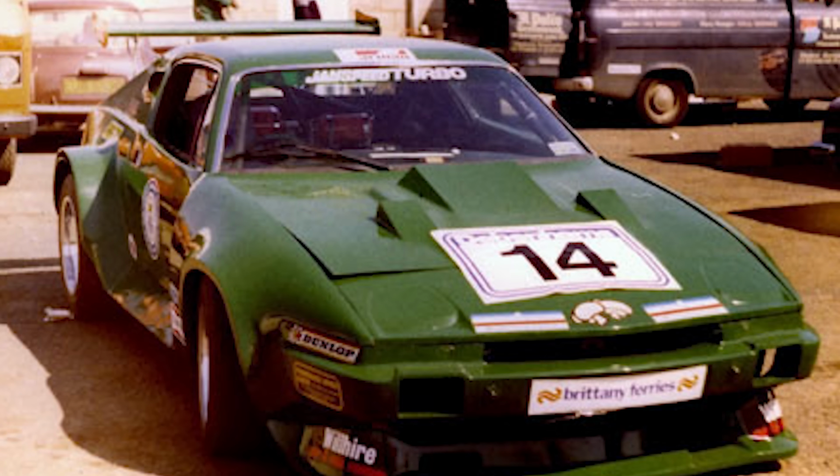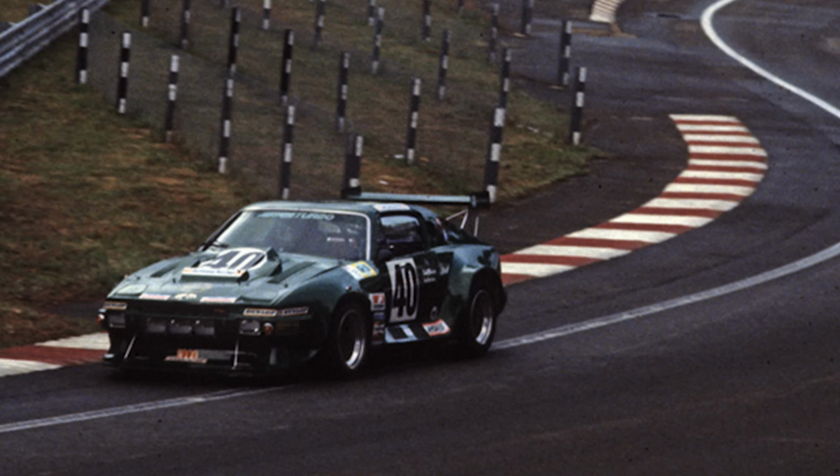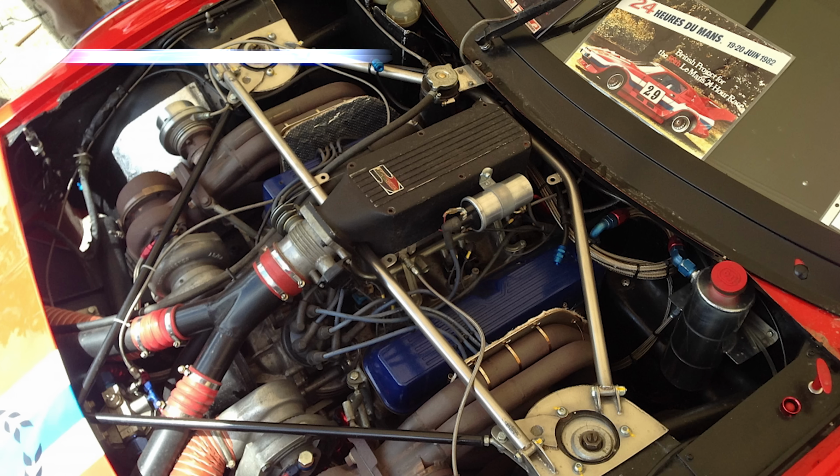The car was constructed to Group 5 rules by ADA Engineering, with a double-skinned steel centre section and glass fibre body panels. The performance of the car was incredible too, with Jan Speed developing a Rover V8 twin-turbo capable of challenging the might of Porsches of the time, developing 550 brake horsepower on boost.